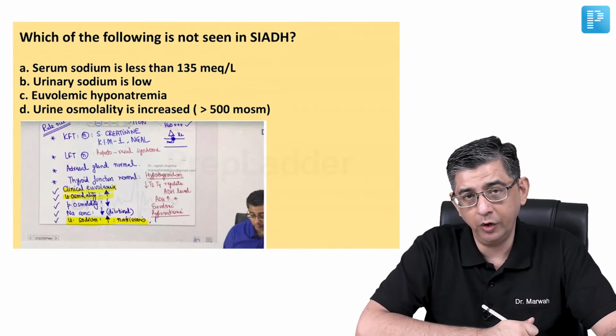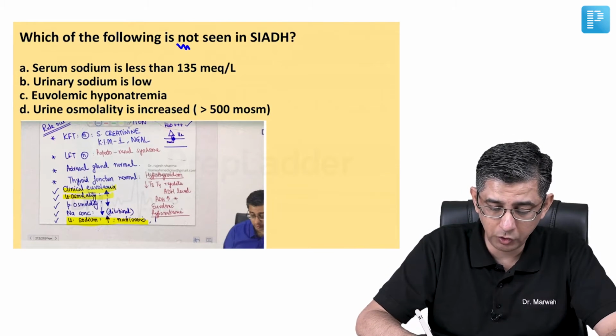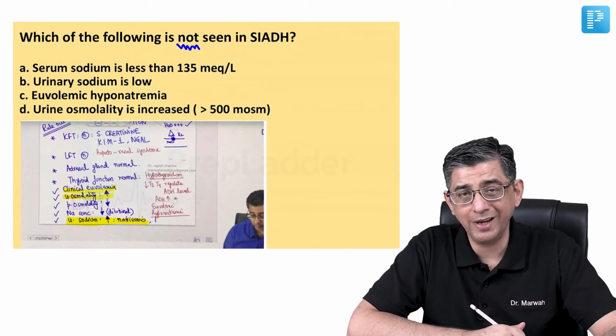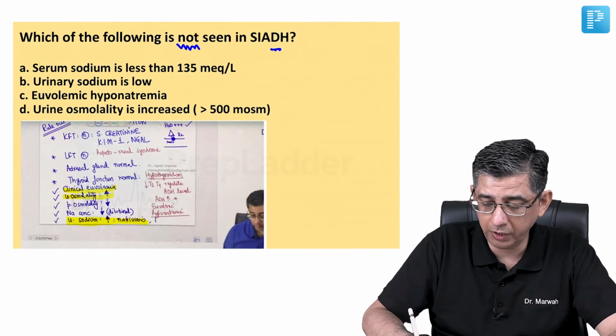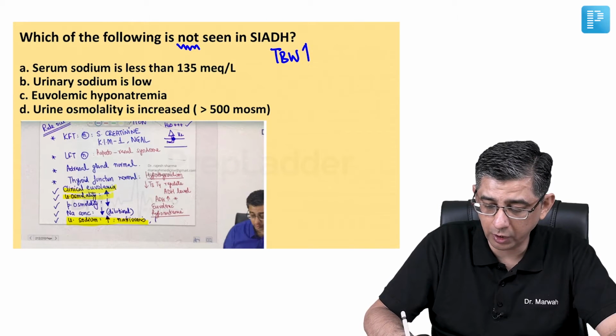The next question is from endocrinology. He said, which of the following is not gonna be seen in a patient of SIADH? Now, SIADH anyway would mean that there would be increase in the total body water amount.